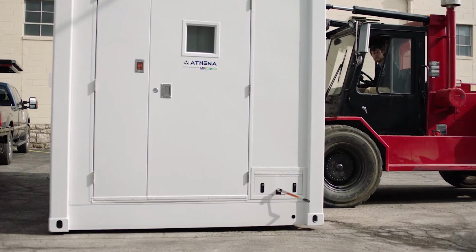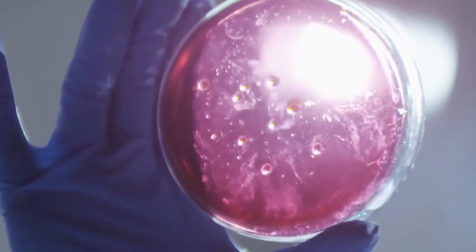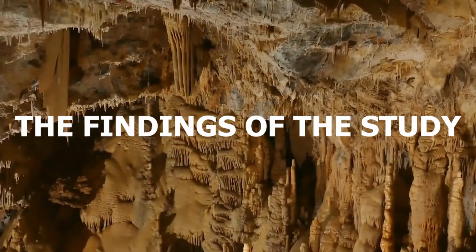NASA scientists sent a cutting-edge mobile laboratory to Mangalia, where the discovery was validated 10 years later by a group of scientists working in tandem with their Romanian counterparts. The findings of the study.